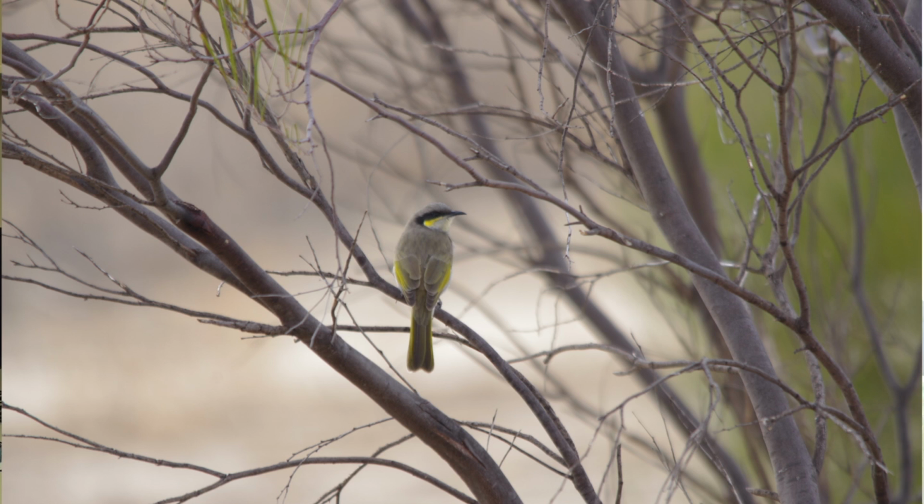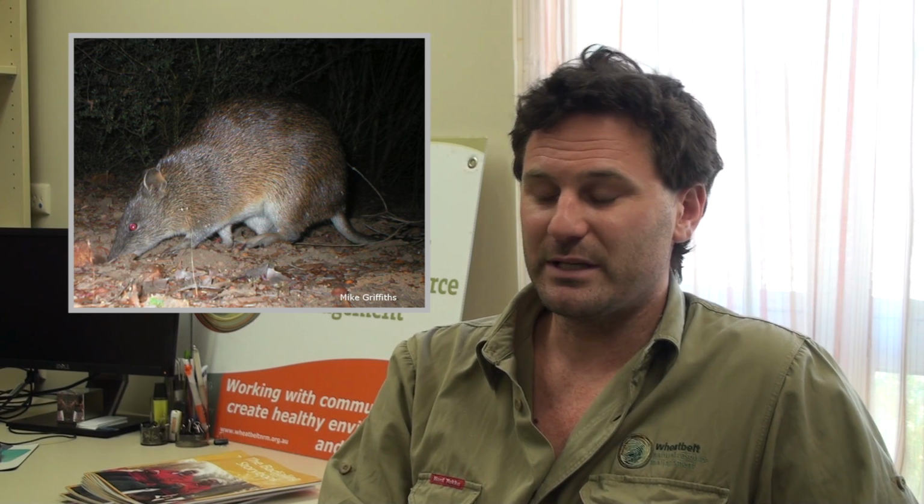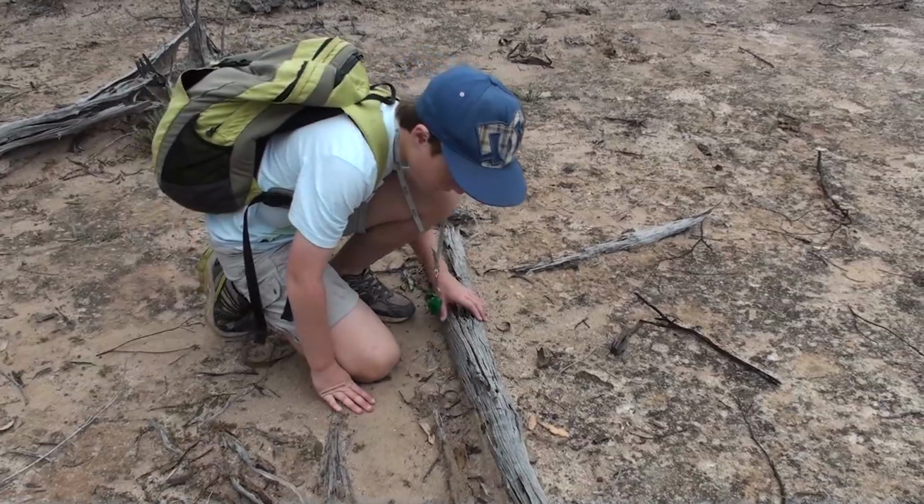The other interesting mammal that we think we saw was a southern brown bandicoot. One of our leaders saw it out of the corner of his eye, and the description he gave was pretty close. He's pretty confident that it was a southern brown bandicoot. Again, that's a great example of an opportunity for the community to follow up with. Wheatbelt NRM could provide some support for a project to see if that was actually a sighting or not.